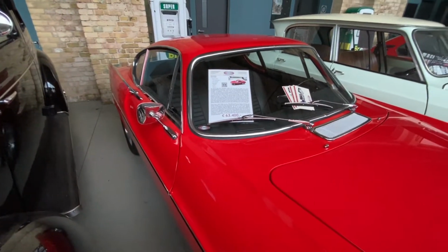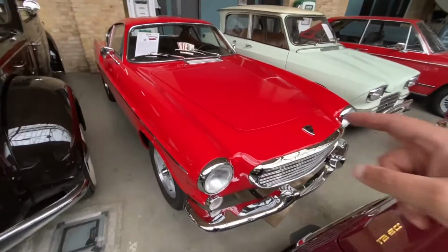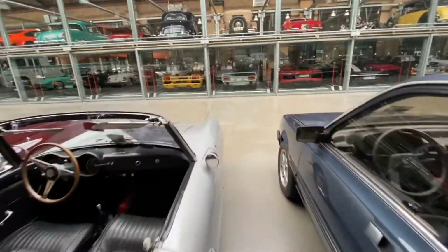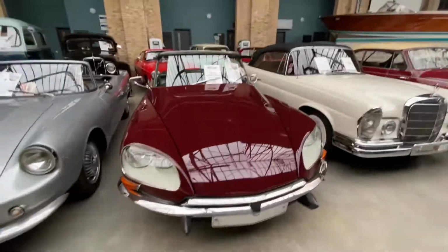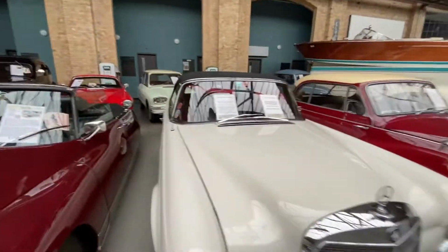Here we have another P1800S. I think one of the highest mileage cars in the world is one of these. The guy's had it since new and just keeps driving it. I need to squeeze back through. And here we have, I think this is another Peugeot, isn't it? Oh, it's a Citroen, sorry. Yeah, I knew it was French.